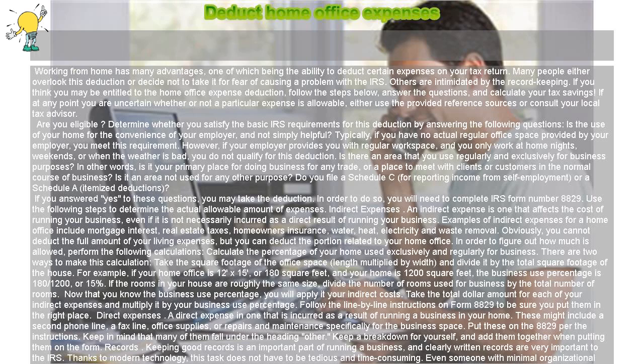12x15, or 180 square feet, and your home is 1,200 square feet, the business use percentage is 180/1200, or 15%. If the rooms in your house are roughly the same size, divide the number of rooms used for business by the total number of rooms.